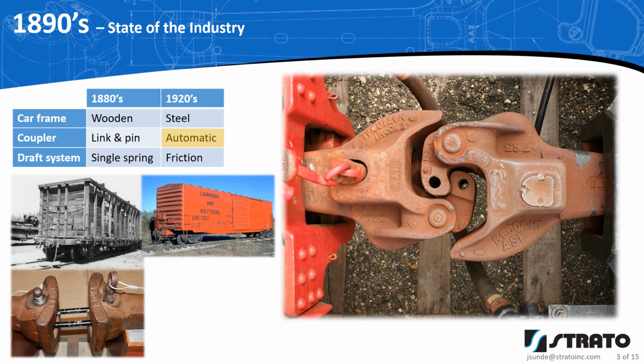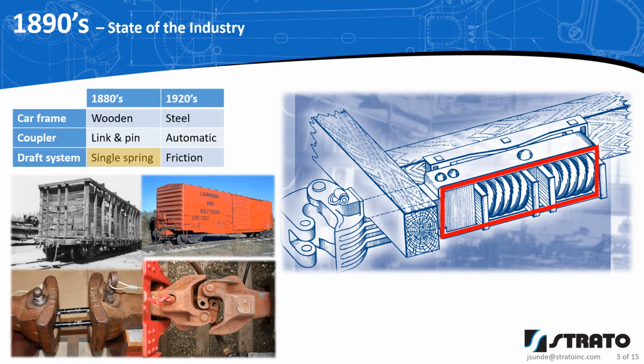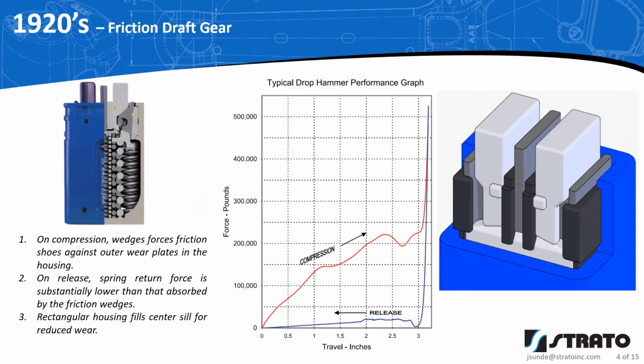The single-spring energy management equipment of the wooden car era was no longer adequate as the fleet changed over to steel. So the tandem spring arrangement provided protection until cars were strong enough for friction draft gear. The term draft gear is originally a collective plural describing all the stuff that went into the end of the car. Friction draft gear was the standard energy management system going into the 1920s.